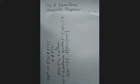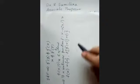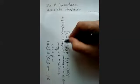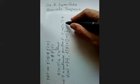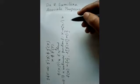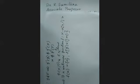Because our (X, tau) is completely regular, and we use the complete regularity of X: for any element and a closed set with the element not belonging to the closed set, there exists a continuous function from X to [0, 1] such that the element goes to 0 and the closed set goes to 1. Actually, what I want is to prove Y is completely regular. Remember, we have taken one element y not belonging to the closed set F. I want a continuous function from Y to [0, 1] such that the element y goes to 0 and the closed set F goes to 1.